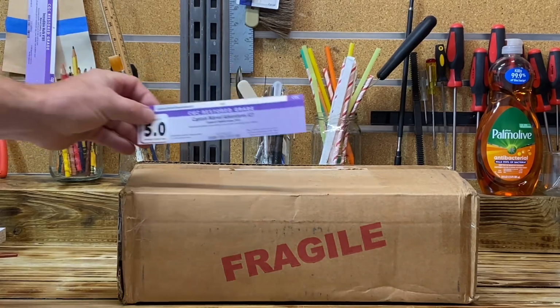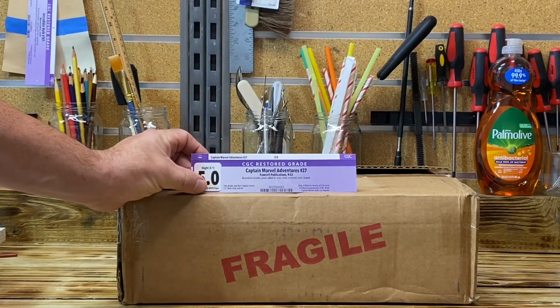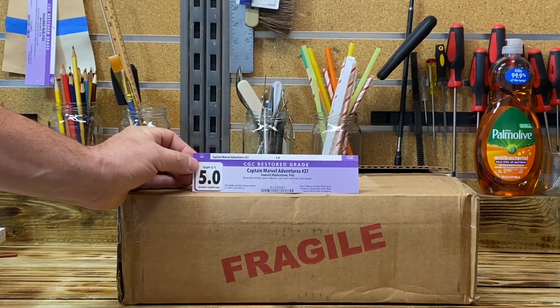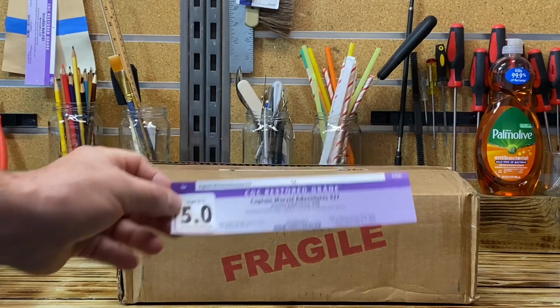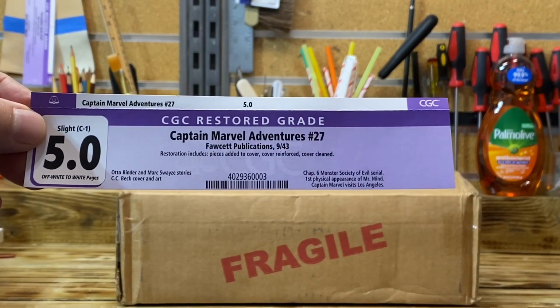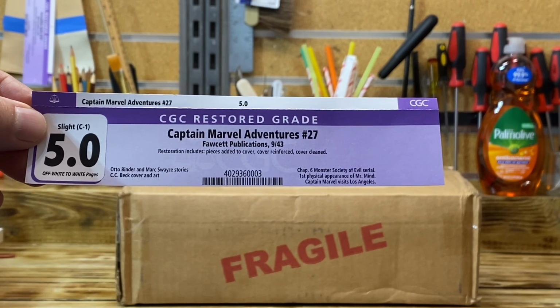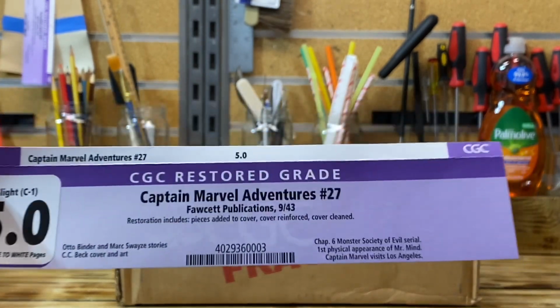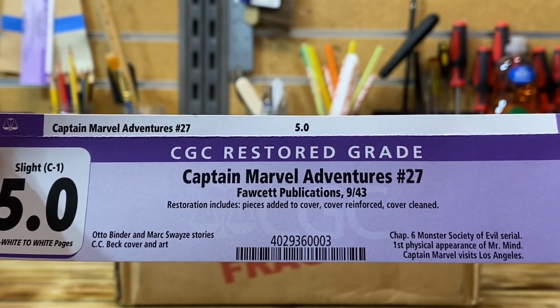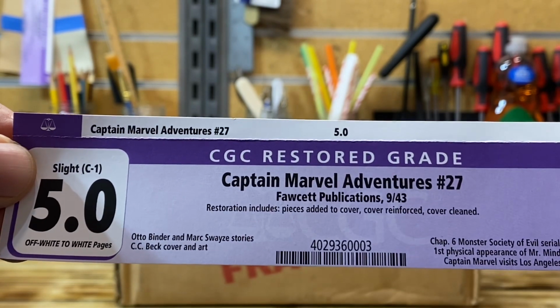as you just saw, I was given a 5.0 restored grade. Let's see if I can get closer. And slight C1 restoration. They said that I did restoration includes pieces added to cover, reinforced, and cover cleaned.